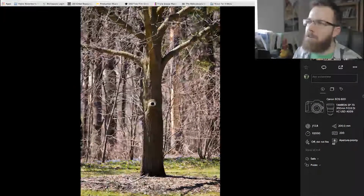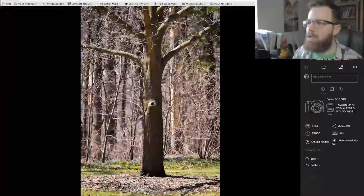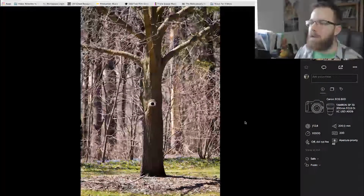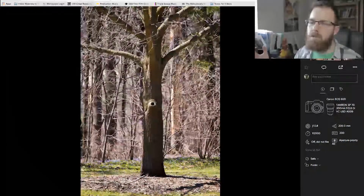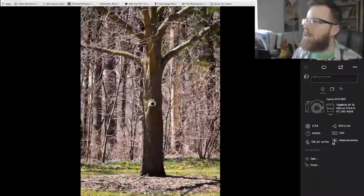So this one here, I was passing by this tree from a long distance away. It just looked like this knot on the side of it looked like an eye staring at me. So I don't know, it just looked kind of creepy, kind of eerie, so I framed it up and took a shot of it. Loved how it's got this little bed of green grass and blue flowers around it, with the still not yet come to life trees behind it, not fully green yet, but it's a-comin'.